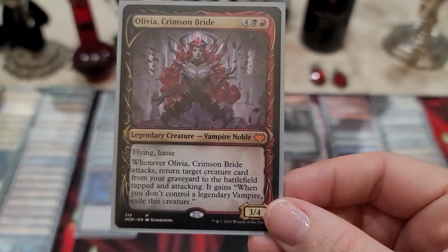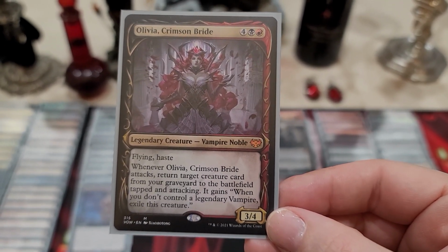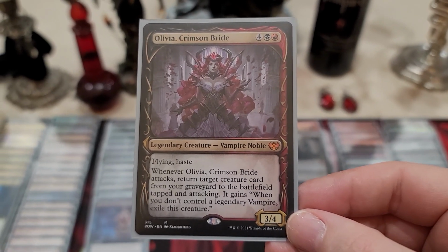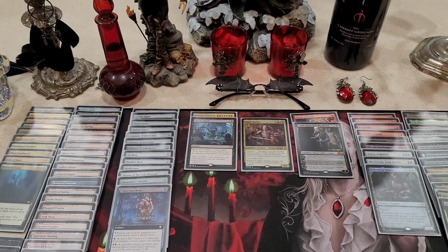Really good. Olivia, Crimson Bride. She has Flying and Haste, of course. Whenever Olivia, Crimson Bride attacks, return target creature card from your graveyard to the battlefield tapped and attacking. It gains "When you don't control a legendary vampire, exile this creature." So obviously, you know, you're going to have a bunch of legendary vampires.